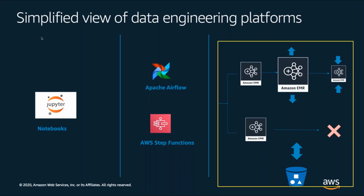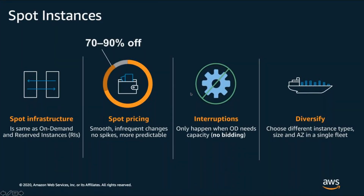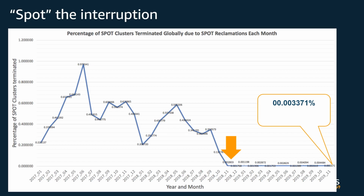All right, let's take a look at some of the infrastructure improvements that we have made on the Amazon EMR service, starting with Spot provisioning. Now, Spot instances are a popular choice on Amazon EMR to run fault-tolerant Spark applications. Let's take a look at some of the improvements we have done with respect to Spot provisioning.